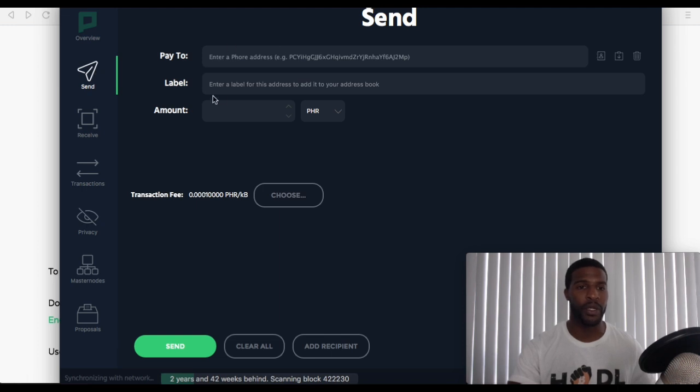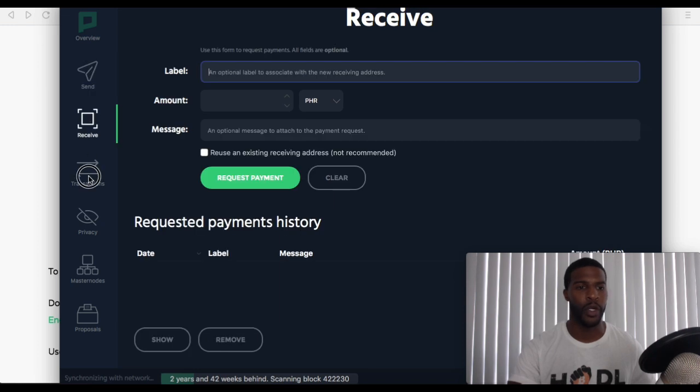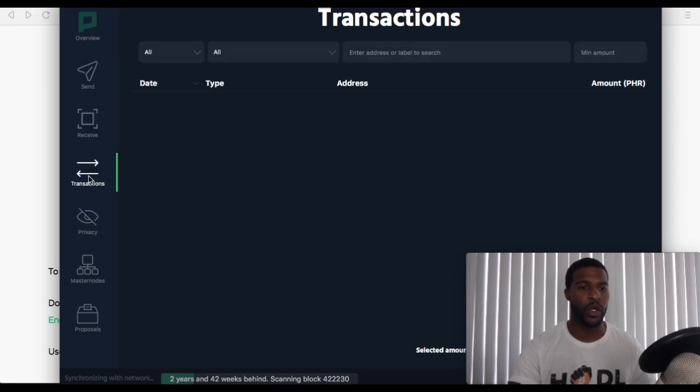You can see here, you can send, add a label, amount, regular send, receive, boom, boom. Transactions. Now this is a cool one that they're going to add. Cross-chain atomic swaps are supposed to be on their blockchain. I'm not sure if they already have it finished or they're still working on it. But you are supposed to be able to do atomic swaps in their wallet. As you can see, I haven't transferred any money to their wallet, so I haven't used it. But if they can get that up and running, that's going to be awesome. And I think every wallet out there should have atomic swaps. That's something that everyone should have.